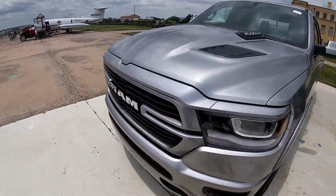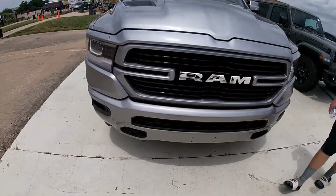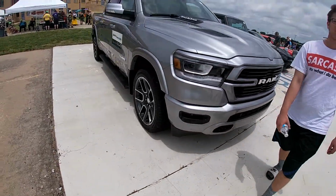Ram 1500. Boy, that's a nice truck. Boy, that was a nice Hellcat back there. It's extraordinary, especially nice for a car show. Nice Ram back there.